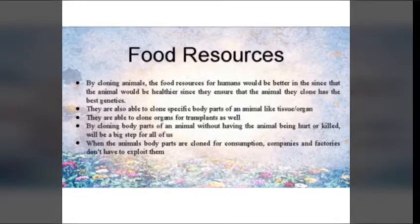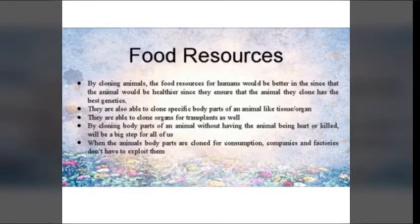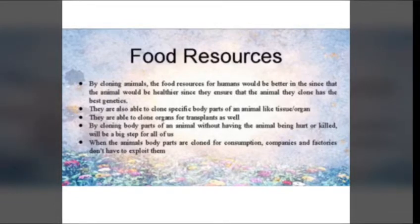By cloning animals, the food resources for humans will be better, in the sense that the animal will be healthier since they ensure that the animal they clone has the best genetics. They are also able to clone specific body parts of an animal, like tissue or organs. They're able to clone organs for transplants as well. Cloning body parts of an animal without the animal being hurt or killed will be a big step for us all. When animal body parts are cloned for consumption, companies and factories don't have to exploit them.